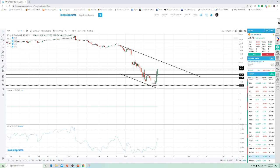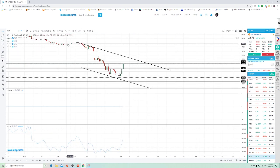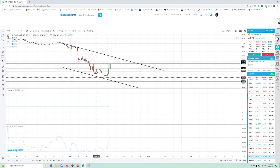So, let's go to oil. What's the trend of the oil? It's a downtrend too, same with the Dow Jones. And last week, it found support at the 20-year low, more than a 20-year low, at $19.26 per barrel. And it closed at $28.76. So oil had a bounce play.